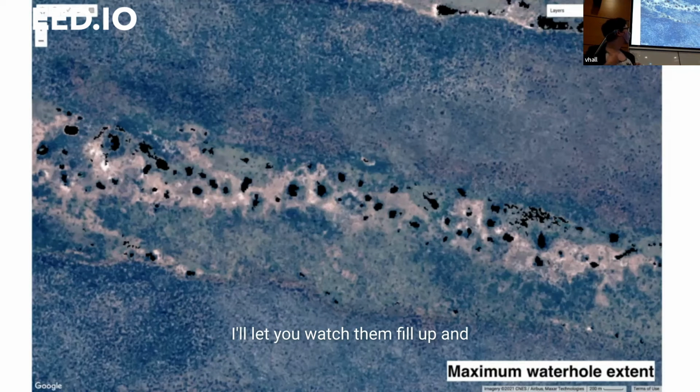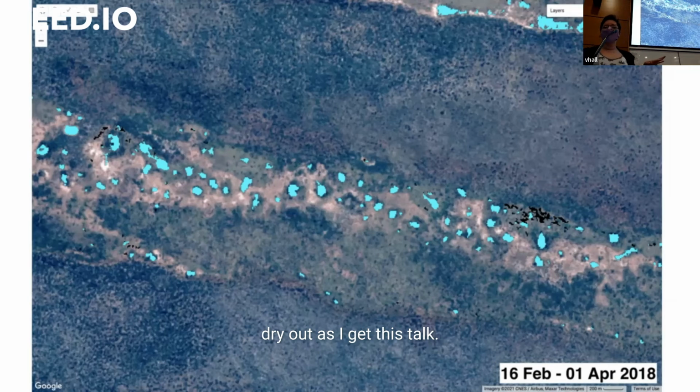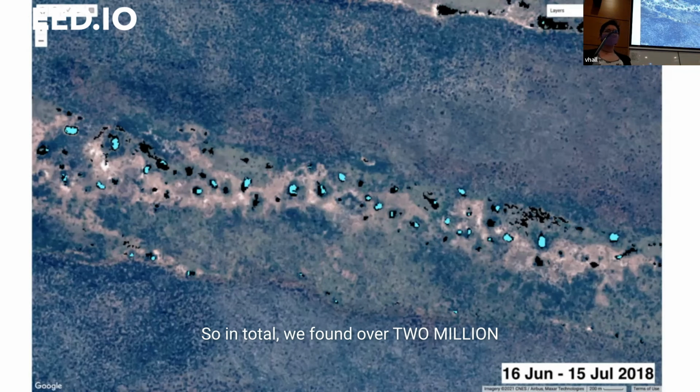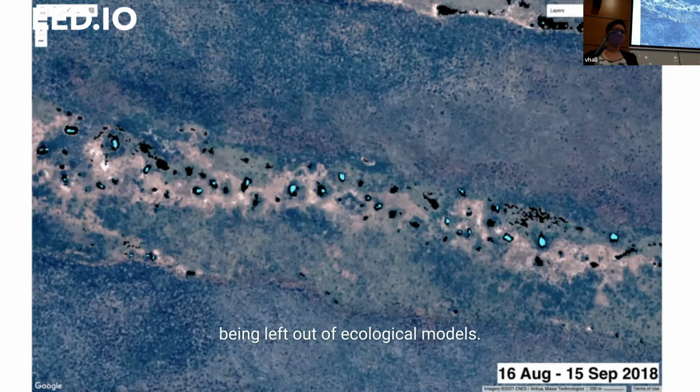Here, I'll let you watch them fill up and dry out as I give this talk. So in total, we found over 2 million water holes for this region. That is a lot of water that's being left out of ecological models.